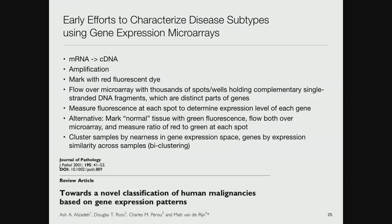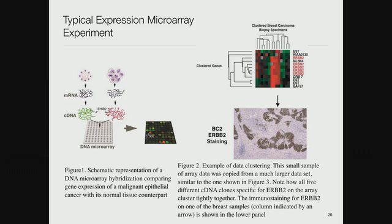Okay? Stands to reason. An alternative is that you take normal tissue as well as, say, the cancerous tissue. You mark the normal tissue with green fluorescent jellyfish stuff, and you mark the cancer with red, and then you flow both of them in equal amounts over the array. That lets you measure a ratio, and you don't have as much of a calibration problem about trying to figure out the exact value. And then you cluster these samples by nearness in expression space, and you cluster the genes by expression similarity across samples. So it used to be called biclustering, and I'll talk in a few minutes about a particular technique for doing this.